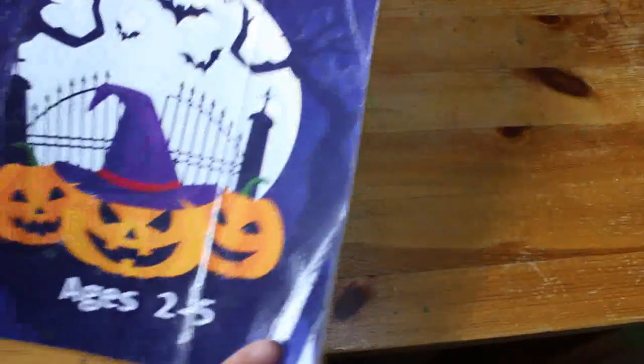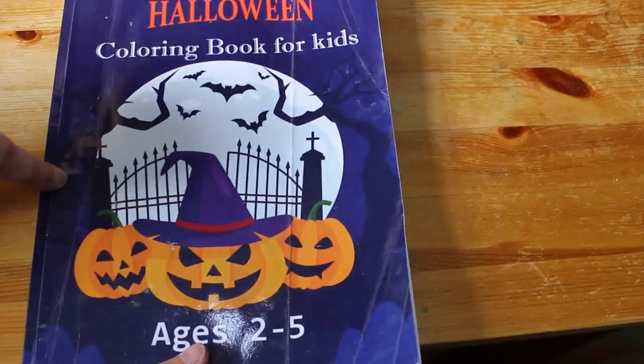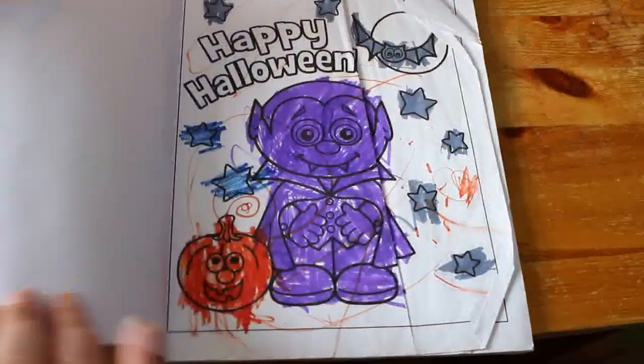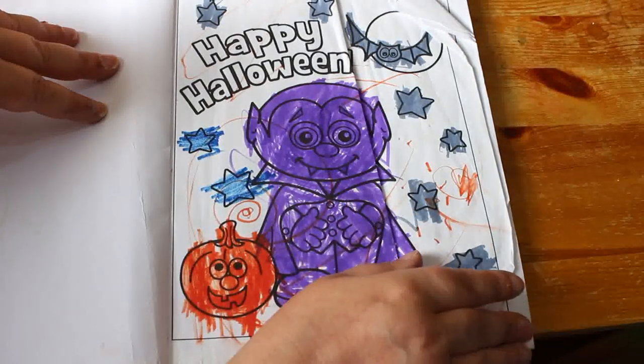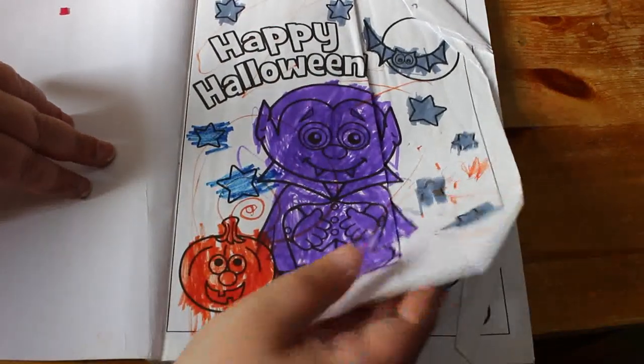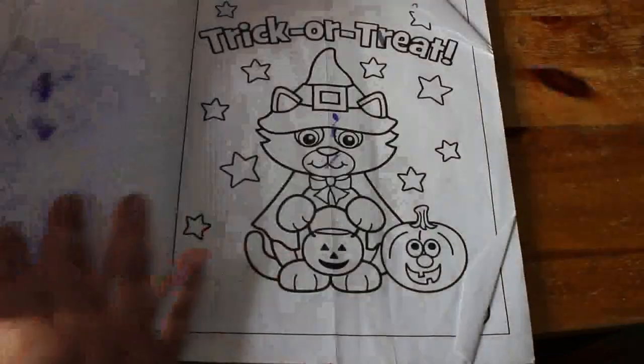Next one is the Halloween colouring book for kids. It's ages 2 to 5, but she just likes colouring them. I like this book as well. I think I've got a copy of this. Ages on colouring books is ridiculous. We don't need ages, do we? That's a pumpkin.